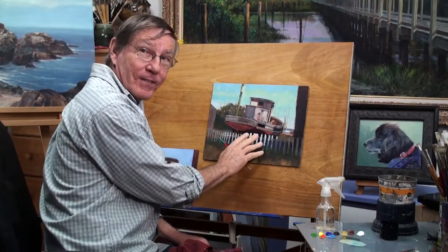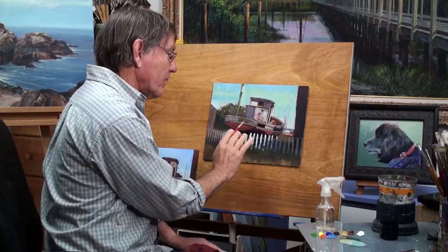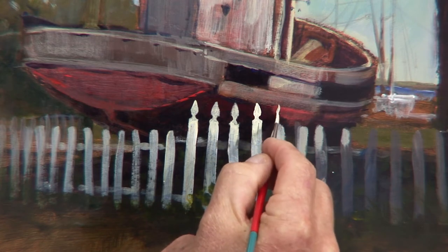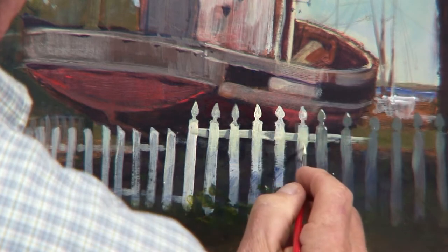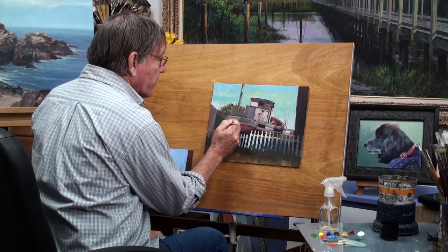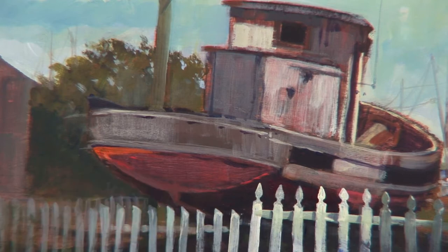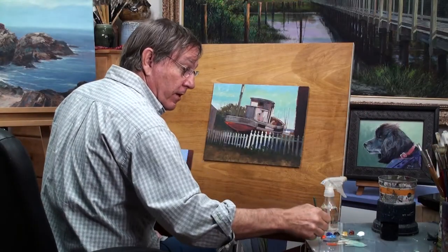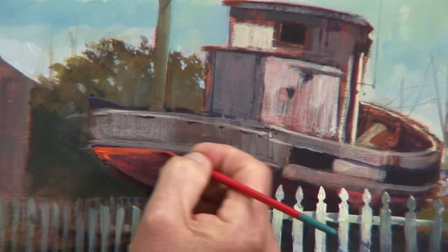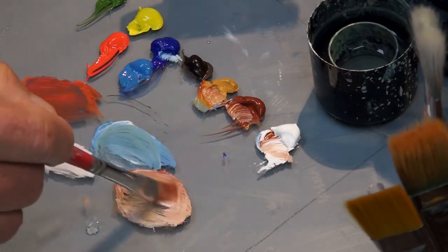I really like this fence here in the painting, but it's kind of rough right now. I'm going to work on that, put in more detail and refine it. Well, that helps the fence quite a bit. I'll work on it more, put maybe some cool colors down in here. But right now I'm going to jump over to the transom, the stern here, and make this much brighter. It was very dull in real life, but I think some bright reds might make the painting interesting. Mix some warm color with burnt sienna, yellow ochre.